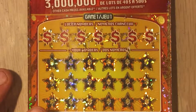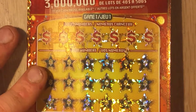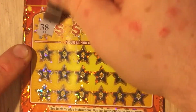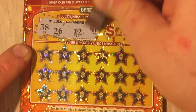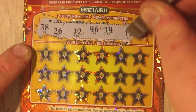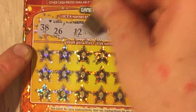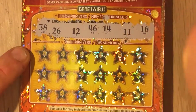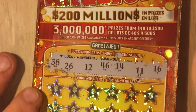Alright, so game one is the lucky numbers. Let's see what we get for our lucky numbers. 38, 26, 12, 46, 14, lucky number 11, and 16. I like the looks of these numbers. Ticket number 4, by the way, if I didn't say already.